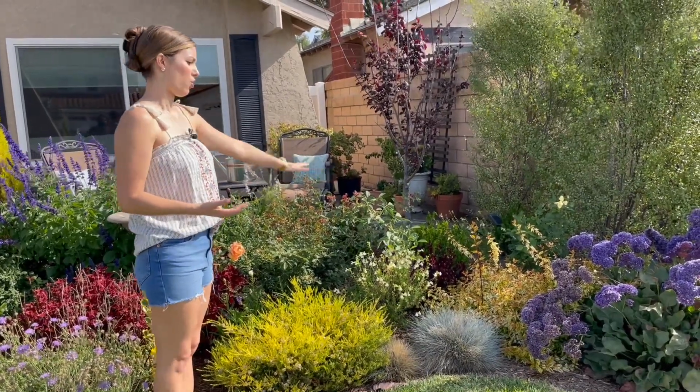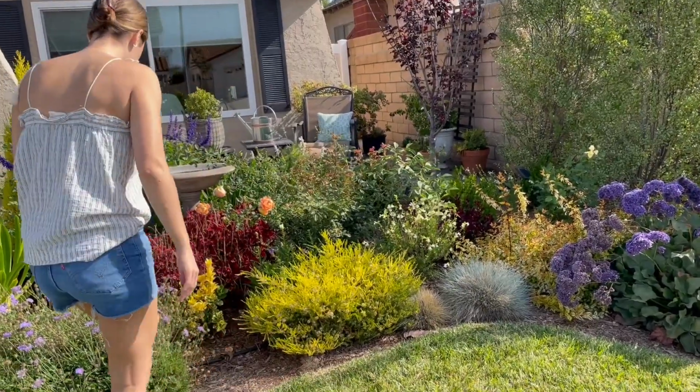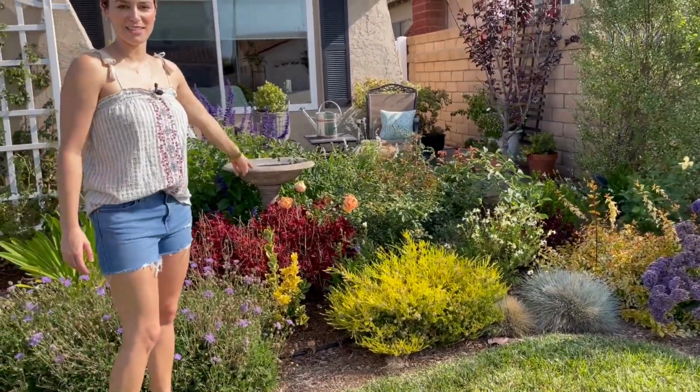So instead of having all green foliage, I like to have a little bit of a difference in here. So I'm happy with that. And then back there we have this ridiculous coleus.